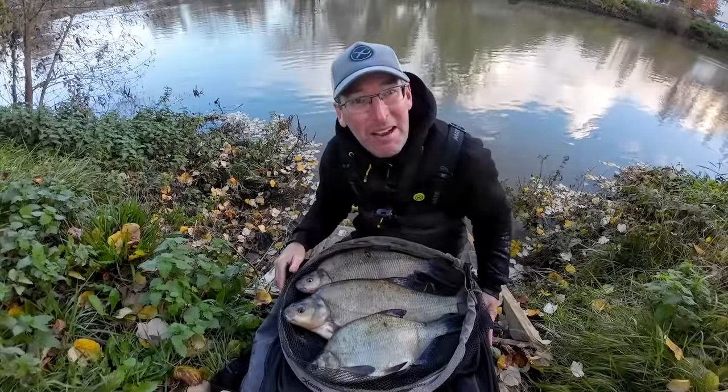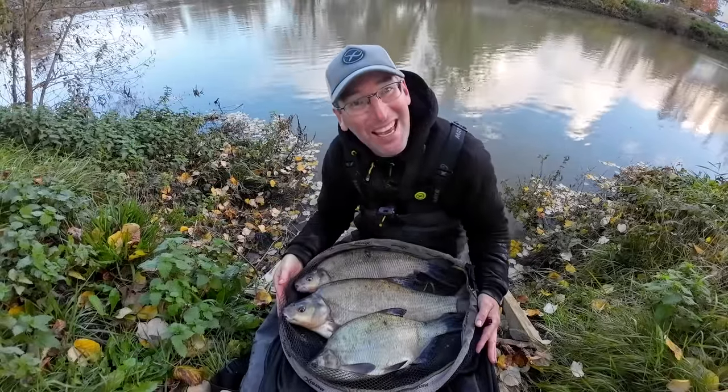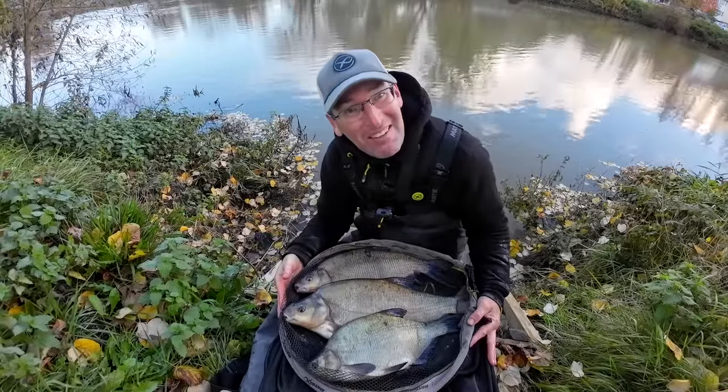Well, there we are, three cracking bream, all on the pole feeder. Next time your river's up and coloured, why don't you give it a go?